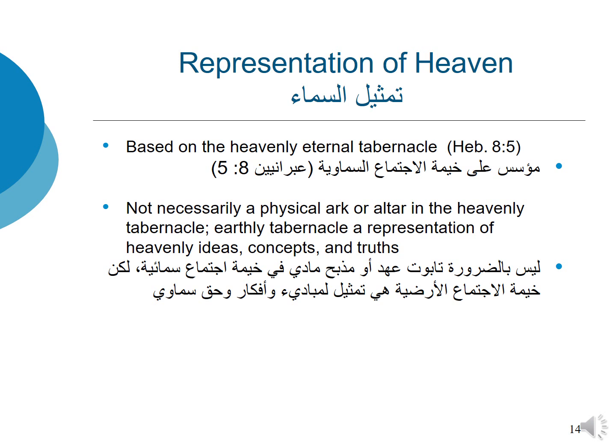But we must not conclude that there's a physical Ark of the Covenant or a physical altar in the heavenly tabernacle. Instead, it's that the earthly tabernacle just contains earthly forms or representations of ideas or concepts or truths that do exist in heaven. So the symbolism overall is one of the tabernacle on earth portraying God's overall plan of redemption of his people.